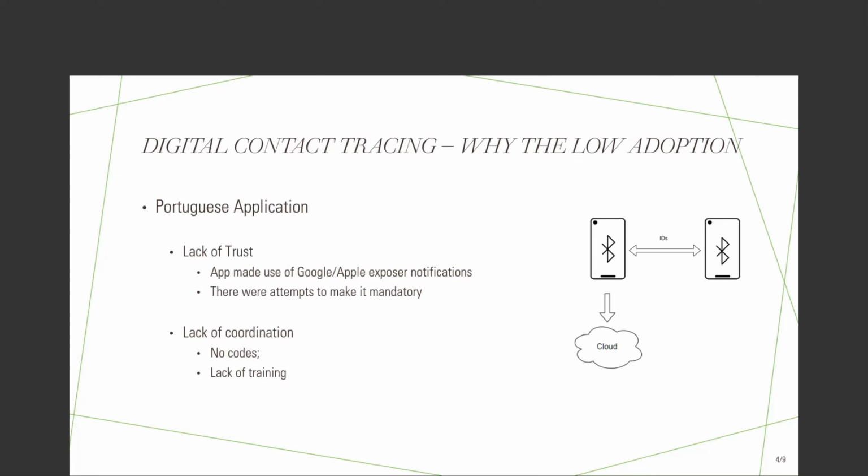On the same note, as if this wasn't enough, the state at the time also tried to push for its mandatory use, which didn't help an app that was already being criticized for its opaque data privacy. That being said, this is not the only issue. The application also had a lack of coordination. There are multiple newspaper reports that the users, and even the health staff, had issues generating or getting the codes for the application, and so on.